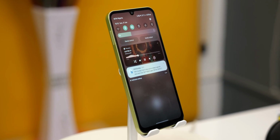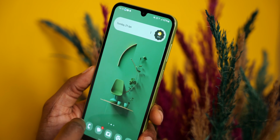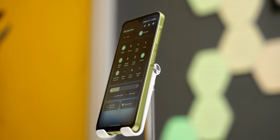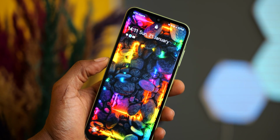For software, we get the A25 with One UI 6 and Android 14 right out of the box. The software experience of One UI 6 has been great. I can't say flawless because there have been a few disappointments, which I'll probably attribute to Exynos rather than One UI, but we'll get into that detail later. Now, a noticeable improvement to the software is the addition of screen recording to the system. This was not possible with the A24 even with One UI 6, but we can now do that here.